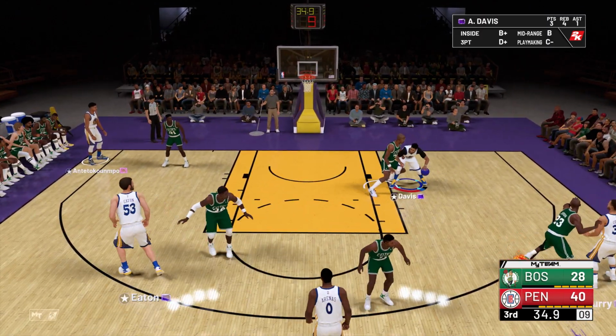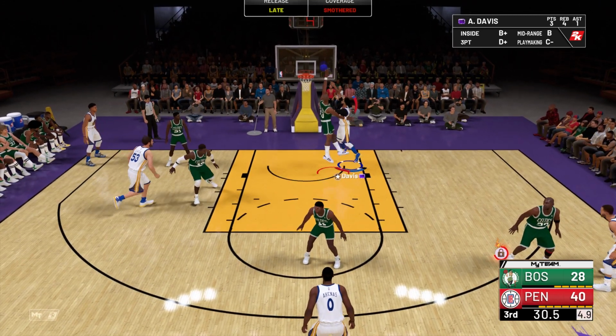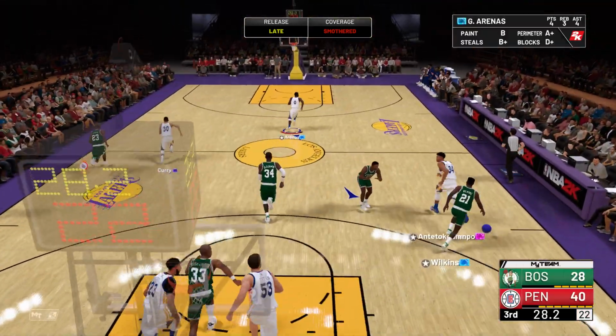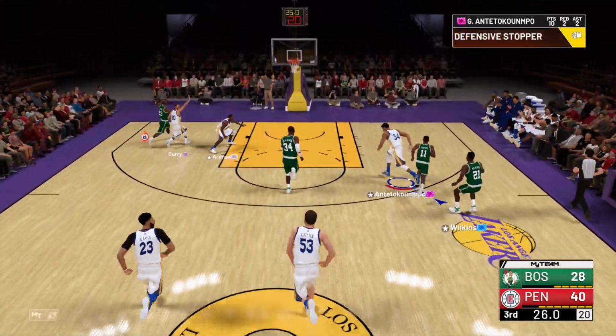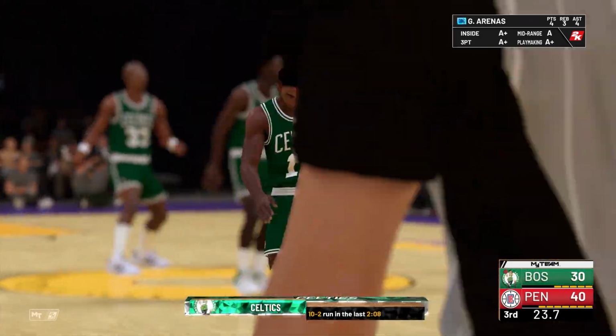Here's Eaton. Davis inside. Abdul-Jabbar covering. Abdul-Jabbar with the block. Not really his best quarter as far as scoring. Let's see if he can eventually get back on track.